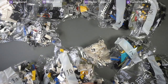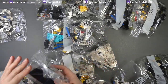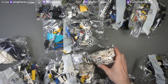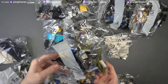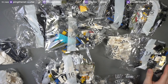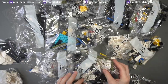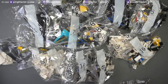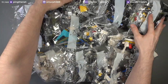So we've got 2, 7, 8. This is just not numbered. Nine. Some of these bags are quite small. That's 6. Was not expecting the green pieces. Thirteen, 14, 15. There's 10. 16, 17. Does it all fit? No. Sort of.